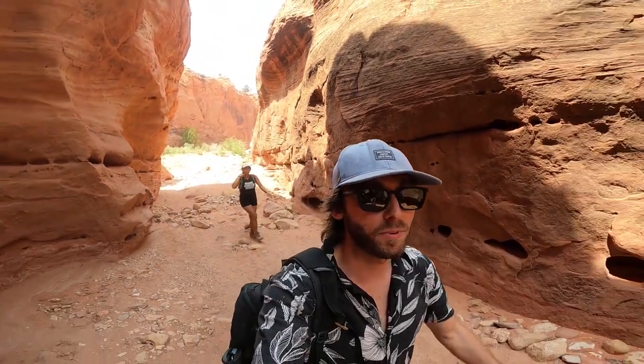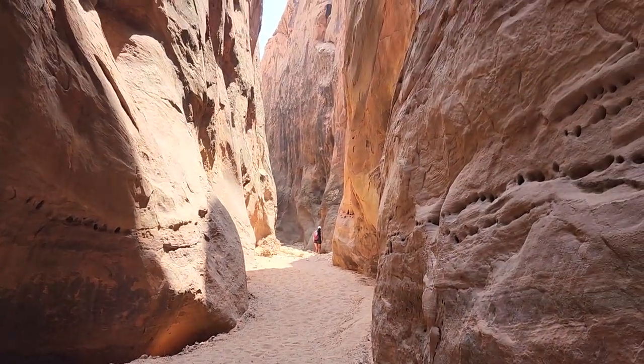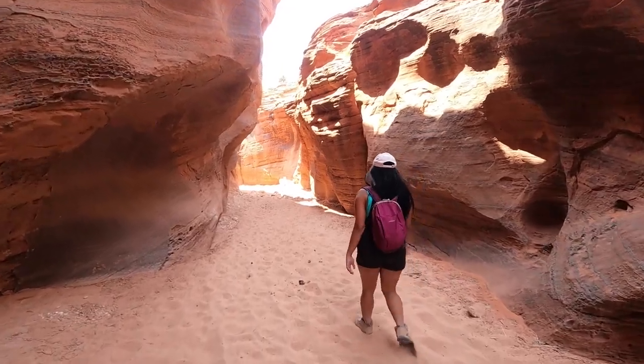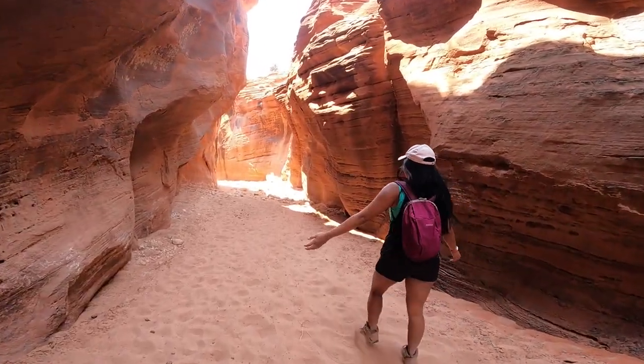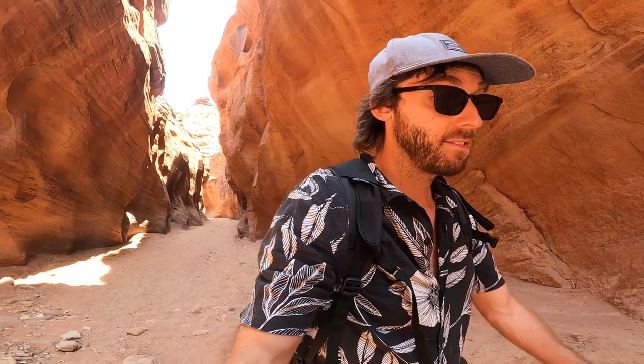After 6 kilometers, 6.5, we've pretty much made it. It's only now just starting to really get narrow. Wow. But it's pretty cool. It's so nice. Super nice. Yeah, how's that breeze? So nice. Yes. It's like aircon. It's way cooler in these slot canyons than up further above. It's like 32, 34 degrees, over 100 Fahrenheit. But here, it's quite nice.